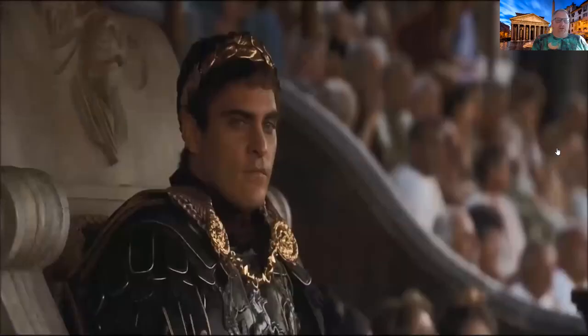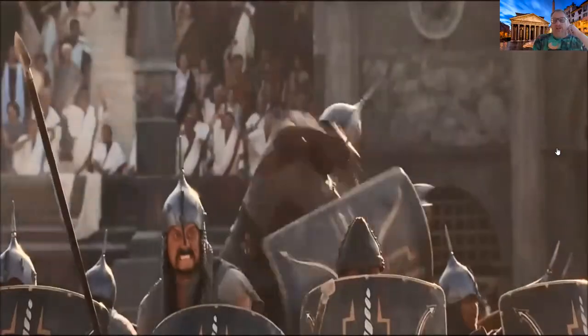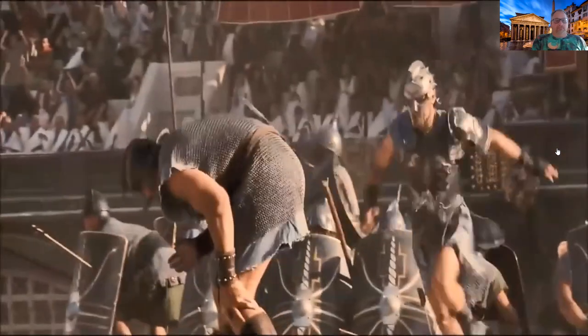Note the crowd's going crazy. You get to celebrate. You bring your family, you worship death on both sides. You can even have your action figure of your favorite gladiator that you bring with you to support your gladiator.